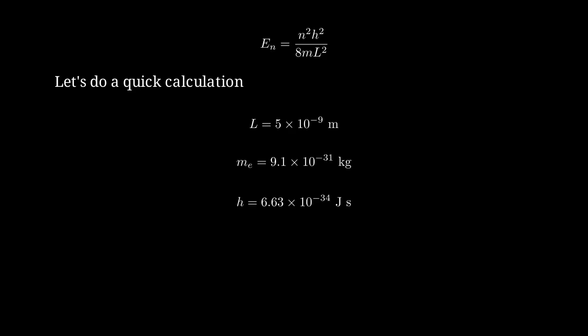Let's do a quick back-of-the-envelope calculation. For a quantum dot with diameter 5 nanometers containing an electron, L equals 5 × 10^-9 meters. The electron mass is 9.1 × 10^-31 kilograms. Planck's constant is 6.63 × 10^-34 joule seconds. The ground state energy E_1 equals h² divided by 8 times the electron mass times L².